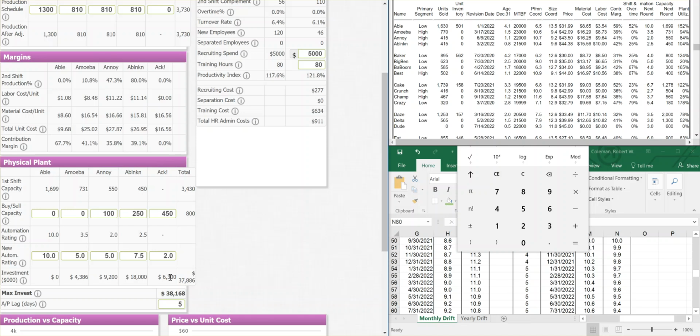Some other things that we did this time, I bumped down the accounts payable down to 5 days. Look at my automation. I'm creating 450 capacity for the next round. Abe Lincoln is getting 250. Why? Because I want to get that capacity up where you can sell 810. Same thing with Hanoi. Try to get that up.